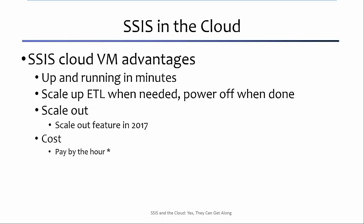Some of the advantages that you have if you're running it in a VM in the cloud: it can literally be up and running in minutes. In preparation for this talk today, I had destroyed one of my virtual machines that I used last time for this talk, and I was up and running in maybe 15 minutes. I walked through the process, specified what I want on that server, and it was up and running in no time.